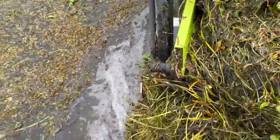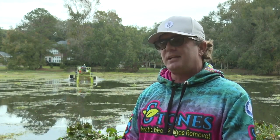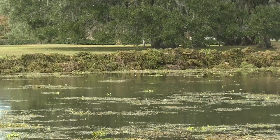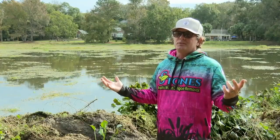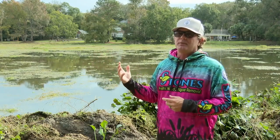4 years ago it went dry, and what happens when it goes dry, all this vegetation starts growing on the bottom. When the water comes back up, the bottom lets go and comes up with it. That not only keeps neighbors off the water, but Stone says non-native plants are taking over the lake. Hydrilla is, as most people in Florida know, one of the most invasive species of plants around. Unfortunately, once it gets into a pond or lake, it's very difficult to get rid of.